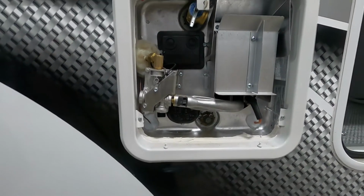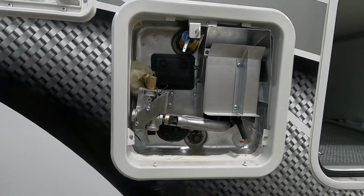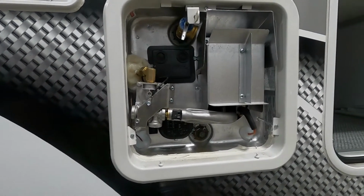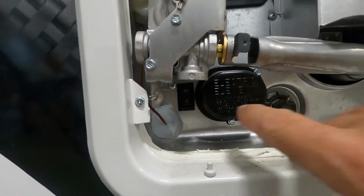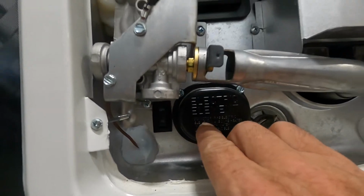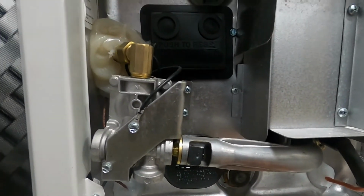After your hose has been on for a little while, go inside, open up your water taps. Once water is coming out of your taps, you can shut them off, and then you can turn on your hot water heater indoors. Now there's an on-off electric element right here to turn it on and off. The only time you want to turn this on here is if you're hooked up to 110. Otherwise, plug it on, turn it on indoors.